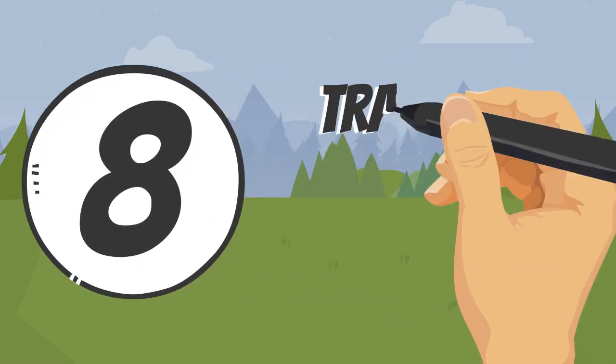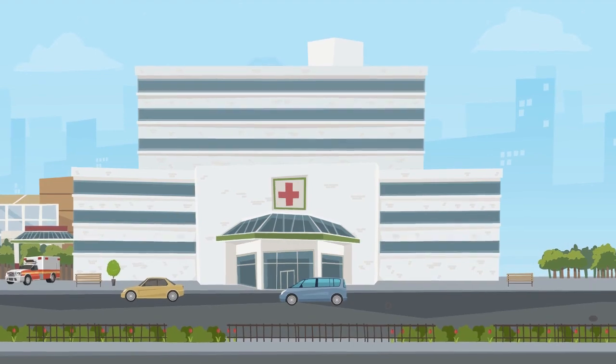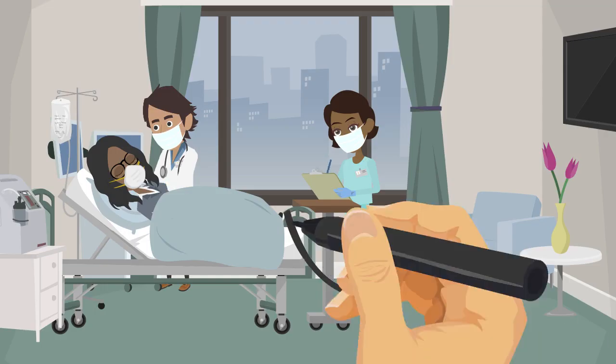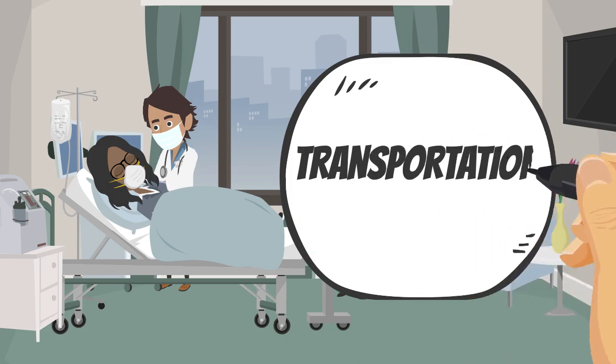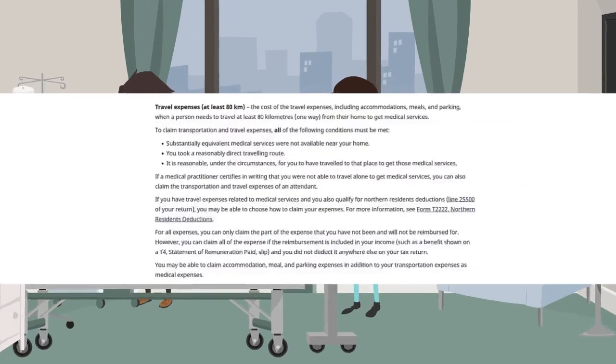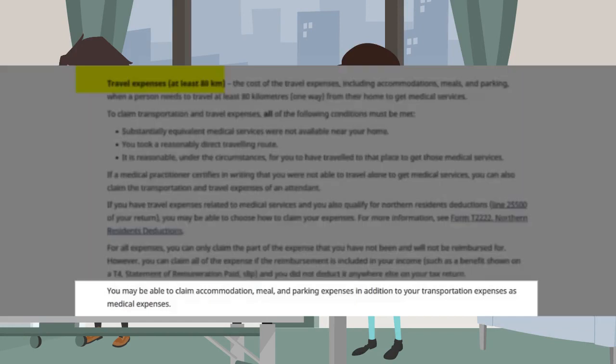Number 8 is travel expenses for medical reasons. If you had to travel for medical treatment and your travel was over 40 kilometers, you might be able to claim your travel-related expenses, like public transportation or, in some cases, private transportation. If you had to travel more than 80 kilometers for medical treatment, you might also be able to claim additional expenses, like your meals, accommodation, and parking.